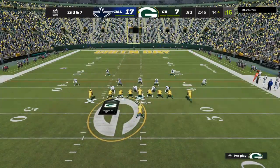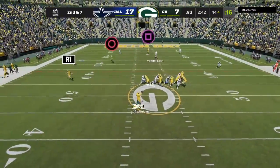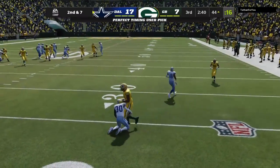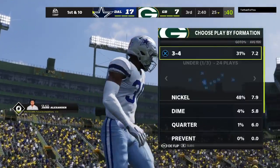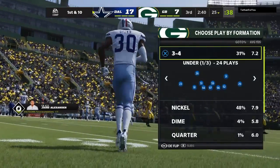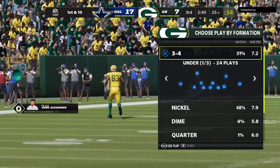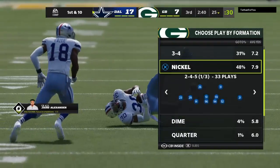Here's second and 7. On play action. Now Rodgers. He rifles one, and that's going to be intercepted. Picked off by Anthony Brown. And the Cowboys are going to take over once again at their own 25-yard line. The first half did not go their way, and that's not going to help matters at all. An interception here on the opening drive of the third quarter.